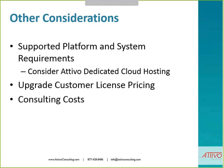Alternatively, this might be a good opportunity to consider cloud hosting. Whenever it's time for the hardware refresh cycle, it makes sense to look at the financial picture for cloud hosting compared to making that investment and continuing to stay in the IT business yourself.